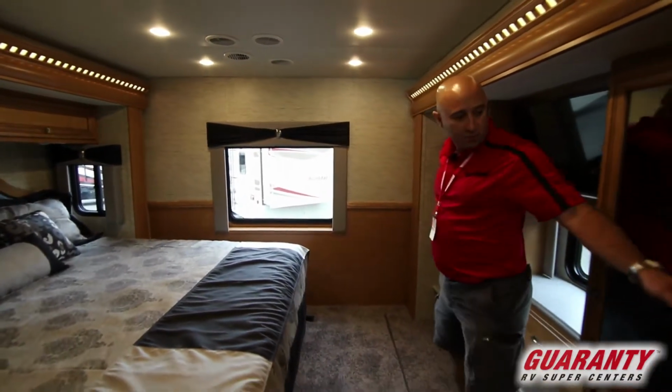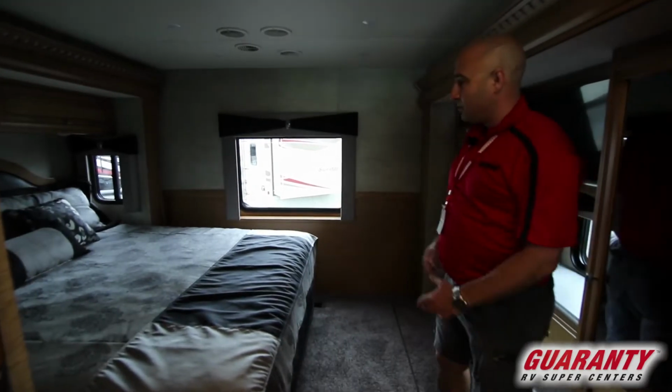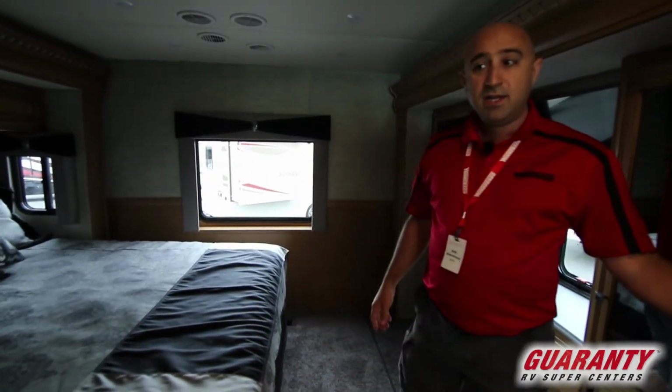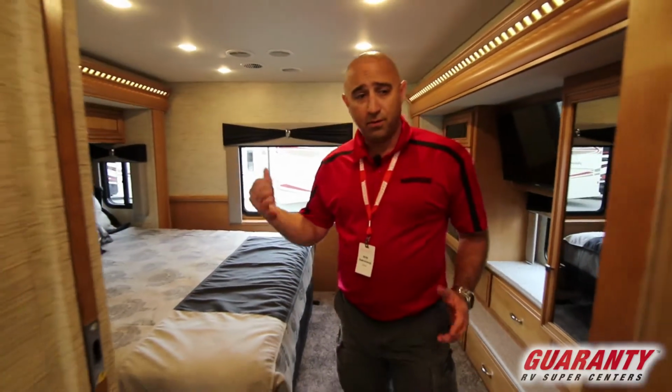I'm just going to do this real quick and turn off these lights. But you can see that this is still letting in a whole heck of a lot of natural light. It's going to make a huge difference when you're out on the road.